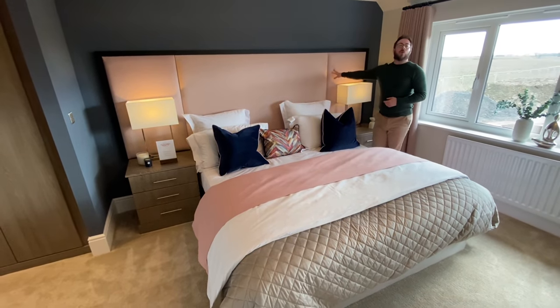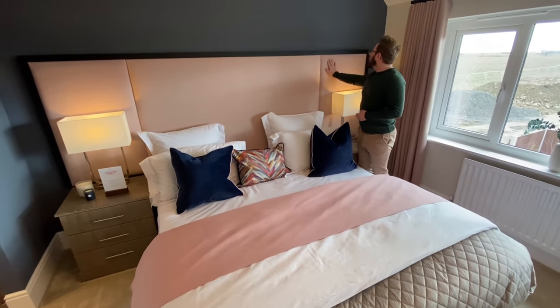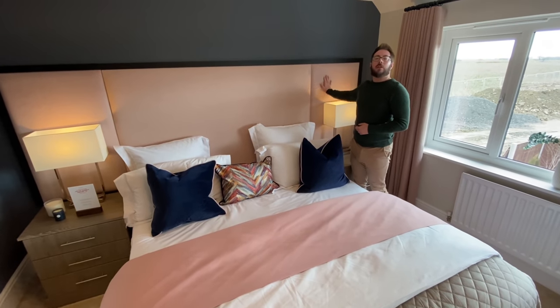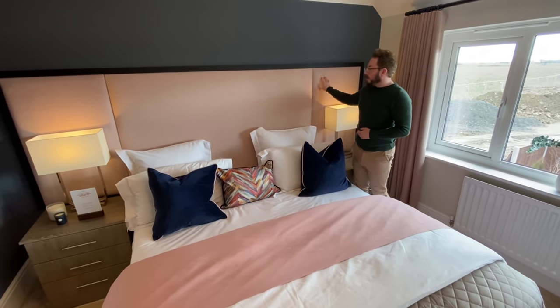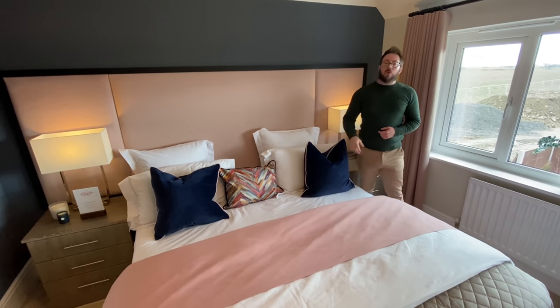Yeah, but it's so textured. So you've got a kind of waffle, and then a really smooth, soft, velvety fabric. You've got the dark wood above. This is a beautiful bed.